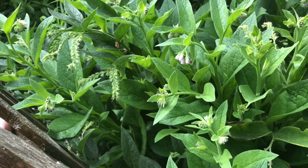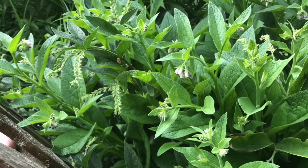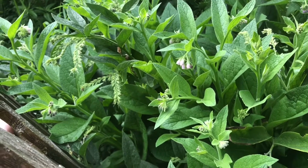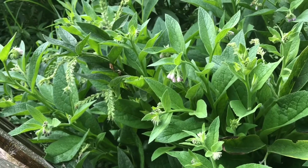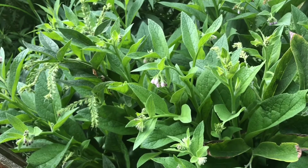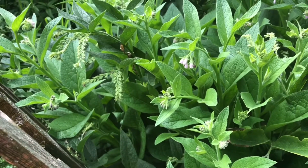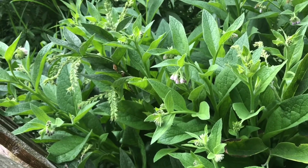However, good luck digging them up if you have a comfrey plant, because they have very deep roots, like they can get up to 10 feet deep. So they're really great as garden companion plants because they will pull up a lot of the nutrients from deep in the soil so that other plants can use them. So even if you don't make medicine out of it, they're definitely beneficial to have in your garden.